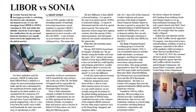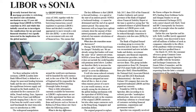For those unfamiliar with the acronym LIBOR, it stands for London Interbank Offered Rate, is defined as a charge for unsecured lending between banks, and the rate is determined by the equilibrium between supply and demand on the funds market. It is calculated for 5 currencies: the US dollar, pound sterling, euro, Japanese yen and Swiss franc, and different periods ranging from 1 day to 1 year. It has been the world's most widely used benchmark for short-term rates since its introduction in 1986.